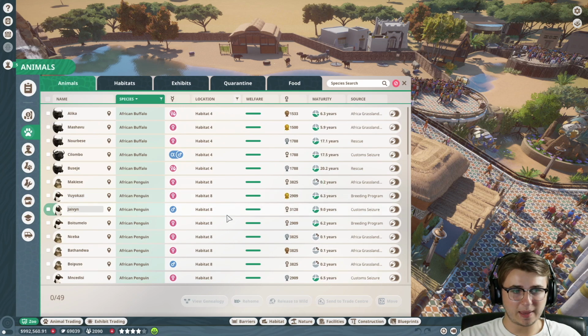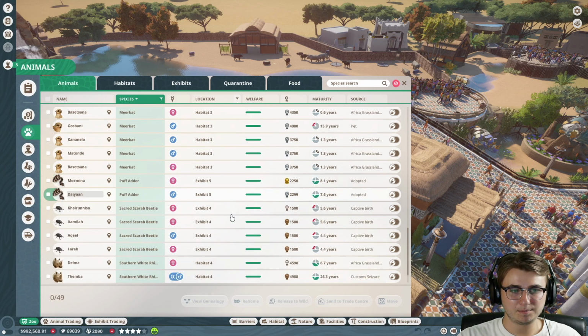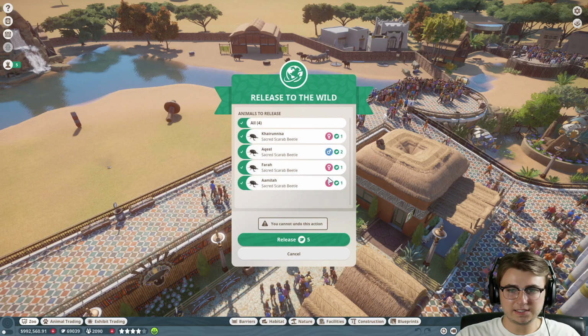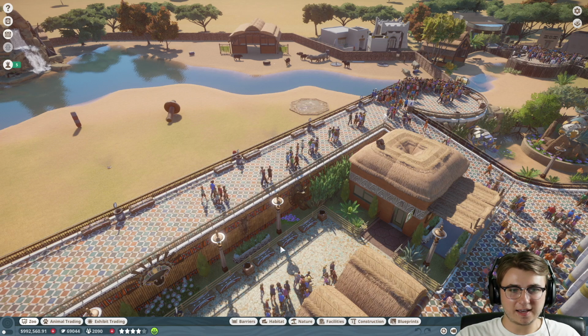Let's open this thing back up, scroll back down to the scarab, and now these 4 here all have to be released to the wild as well. We're gonna have to get some new ones. I would have kept the other ones, believe me, but they would have been inbreeding, so I think it's probably best to just start fresh. Release these 4 to the wild, a measly 5 CCs.